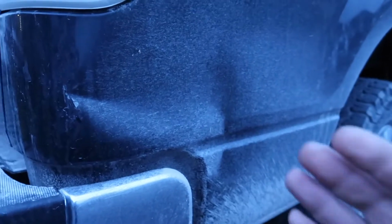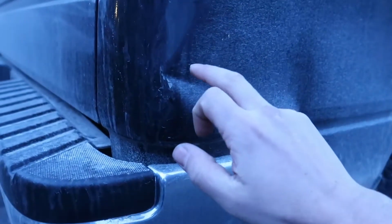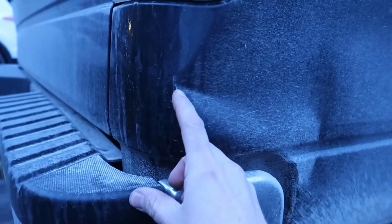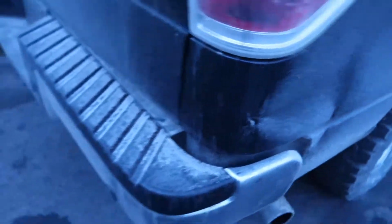Okay, so right here, you can see something hit it. It dented it on these two body lines. It also dented this body line right here and chipped the paint. No good, no bueno. So there's that.